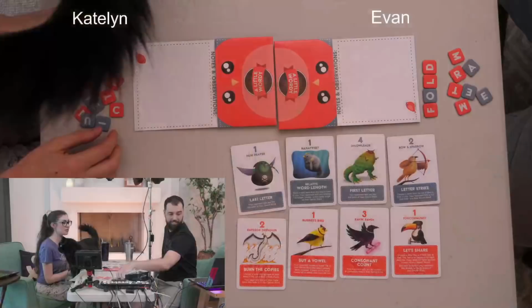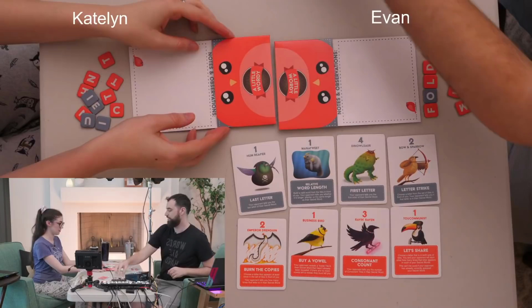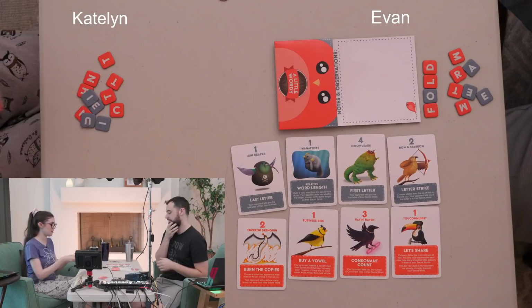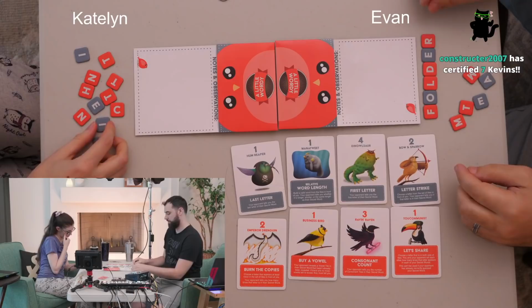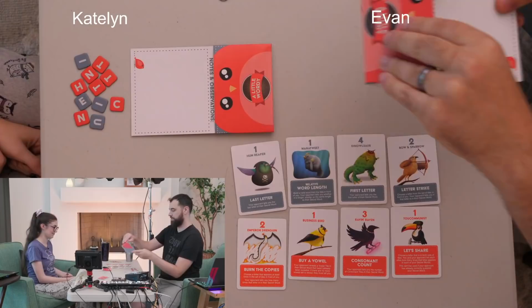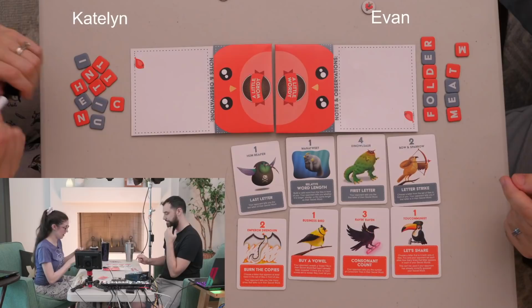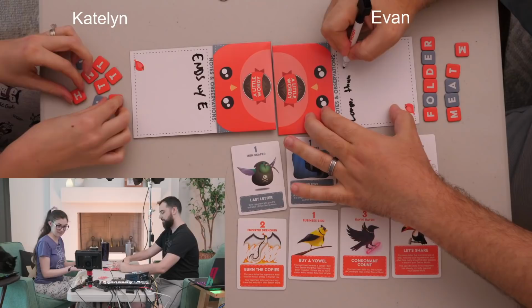I am going to use the mana tweet, relative word length, fold. Oh, compared to fold. Yeah. Then I tell you if it is shorter or longer. Or the same. It is longer. Okay. I am gonna buy the last letter. Make sure you don't show people. Right. Okay, yeah. E. Ends with E. Oh, longer than four.